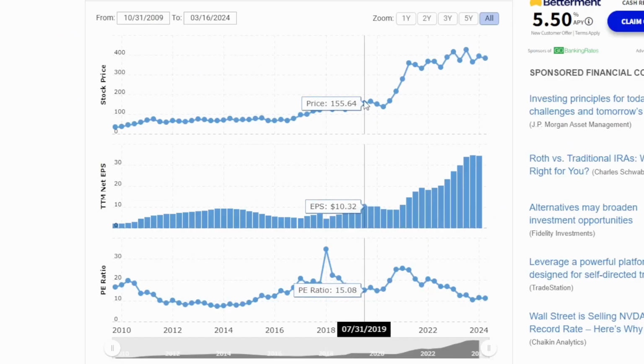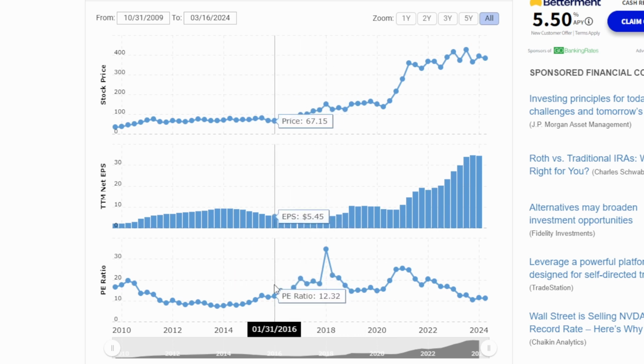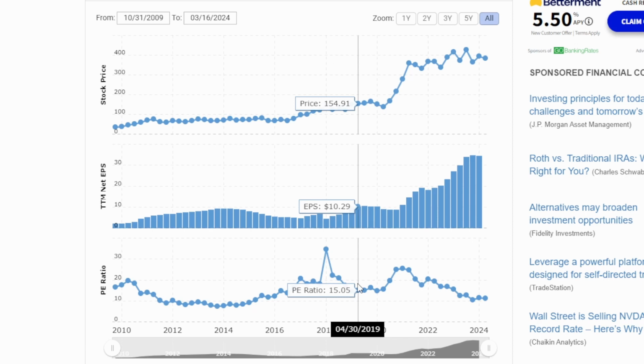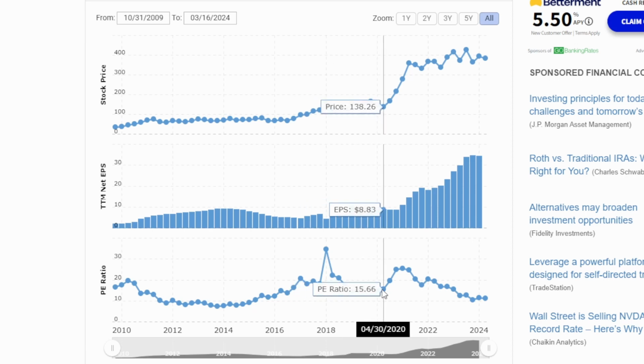And here we can see their PE ratio actually trended over time. The top is price, the middle graph is EPS, and then down below we have PE ratio. And we can actually see in 2020 how this kind of valuation and why the stock has traded sideways over the course of the last couple years.